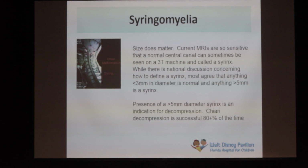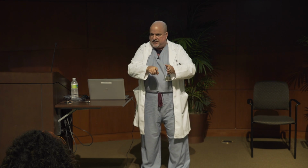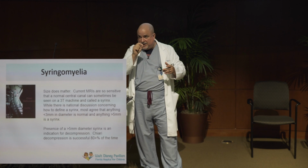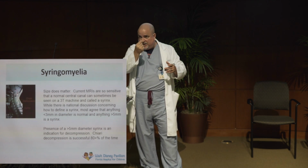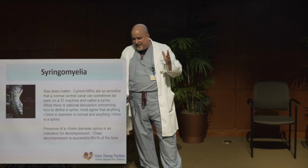Size does matter in terms of syringomyelia. We are using syringomyelia as a term now, particularly the radiologists, for any bit of fluid you can see in the middle of the spinal cord. Again, remember, embryologically, spinal cord starts as a series of flat cells and rounds out. In the middle, there is a central canal, which you can see. So if you do an anatomy dissection of a spinal cord and you cut it down the middle, there is literally a little epithelialized, a little normal area that holds spinal fluid, and our MRIs are so sensitive we can see that now. So again, we're seeing that a lot.